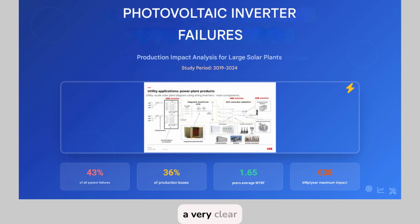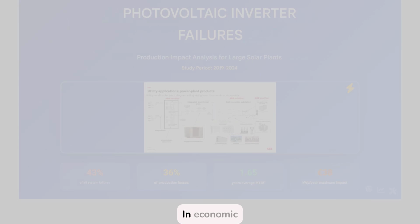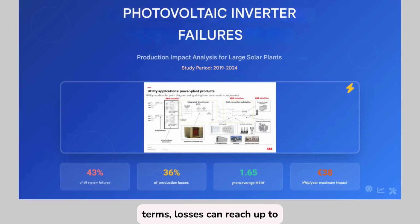The data show us a very clear reality. 43% of total failures in a plant are related to inverters, and these failures are responsible for 36% of the annual production loss. If this is not properly controlled, it becomes an operational problem that directly impacts revenue. The mean time between failures, MTBF, is just 1.65 years, which forces us to intervene with a frequency we cannot ignore. In economic terms, losses can reach up to €38 per kilowatt peak per year, something especially significant when scaling up to plants of tens or hundreds of MW.